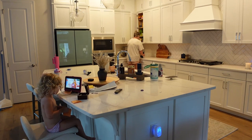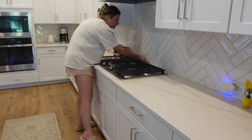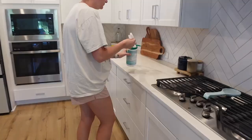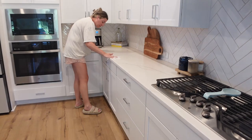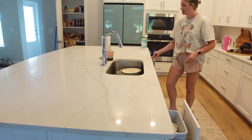I really don't think that there's any better feeling in the world than living in a clean and tidy space. I feel like when you have a lot of children, your life is just chaotic with noise and things and everything going on, making decisions and all the things. And so when my house and my space is clean and tidy, it just truly helps me to relax at the end of the day.